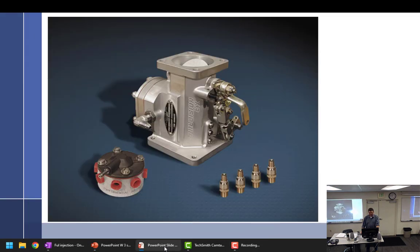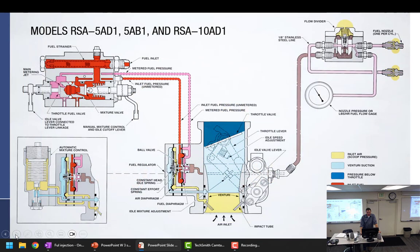Yeah, put the pen down. All right, it's the Bendix RSA fuel injection system. We have three major components to it. You have the servo unit, the big thing, fuel nozzles, and the flow divider. Big thing, the small thing, the medium thing. Big, small, little. All right, this is what it looks like.